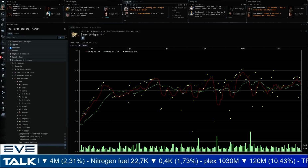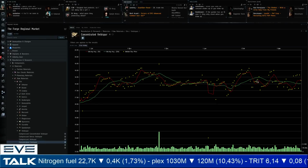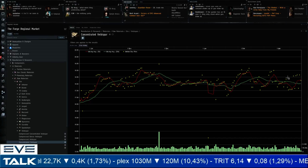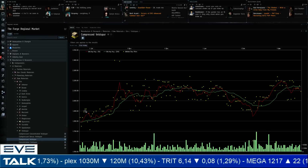Here is dense feldspar, again, the increase and then the stability. Slightly up here at the tail end, but nothing that really jumps out here as something that would cause a differentiation between the two. Maybe it was expected that Citadel could cause something like that, or the compression market or something like that, but that's just not happening.